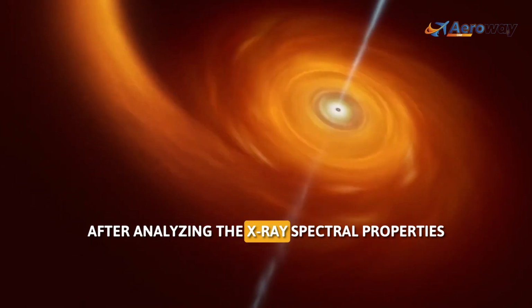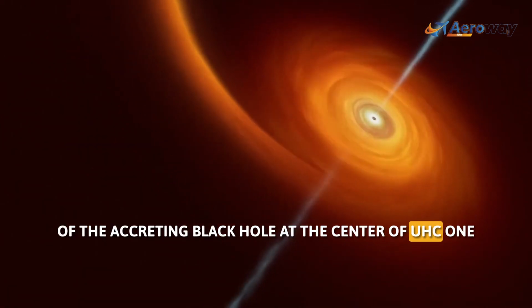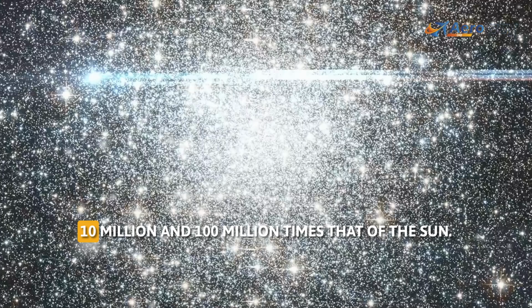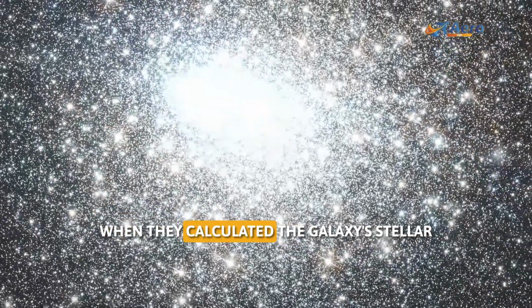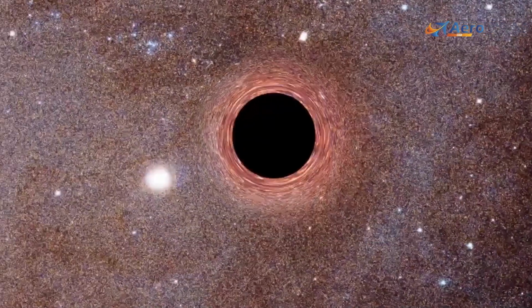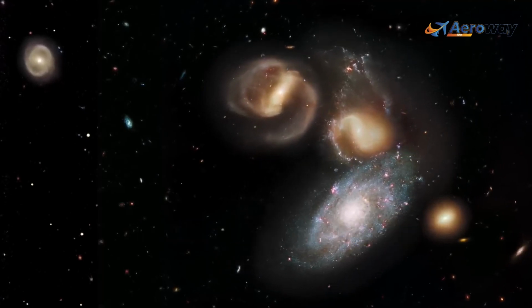After analyzing the X-ray spectral properties of the accreting black hole at the center of UHZ-1, astronomers estimated the black hole's mass to be between 10 million and 100 million times that of the Sun. But things took an interesting turn when they calculated the galaxy's stellar mass by analyzing its starlight emissions. That number came out to be roughly the same as the black hole mass.